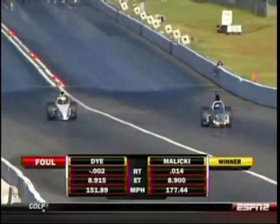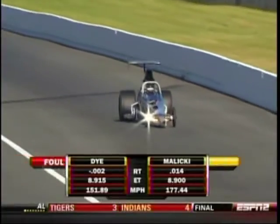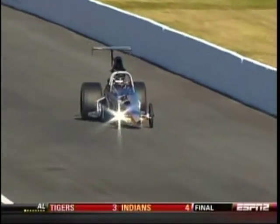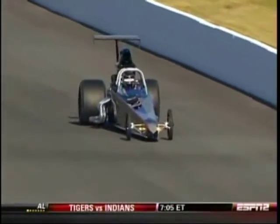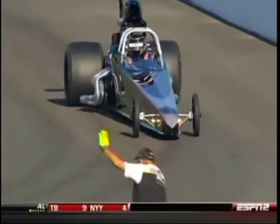It's won on the divisional level, but not on the national level. Look at that. He punctuates it by running a perfect 8.900. Wow. How about that? He had a great reaction time, runs right on the dial, and gets the win. So it really didn't make a whole lot of difference what Bobby did in the other lane. Tom Malicki is your Super Comp national event winner.